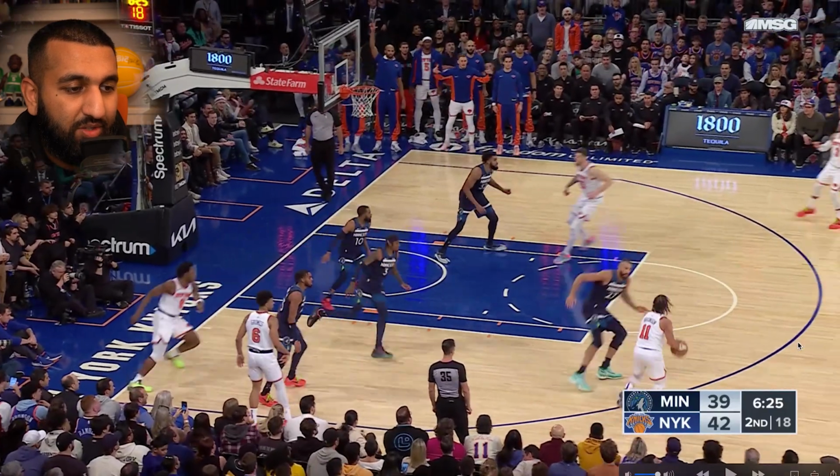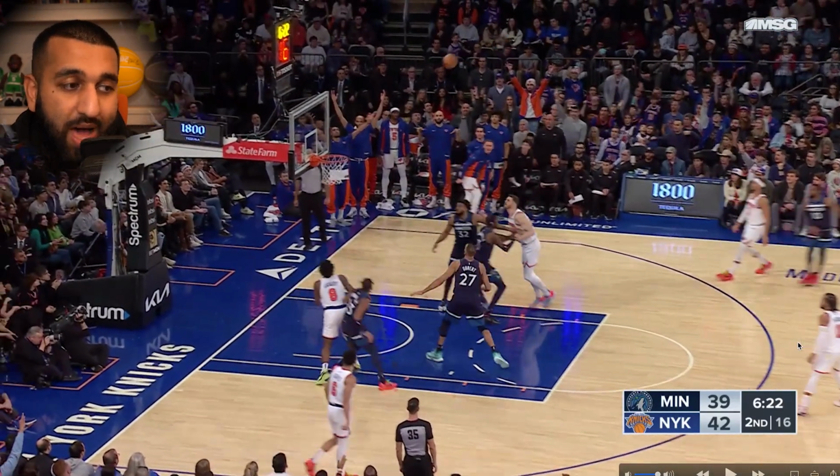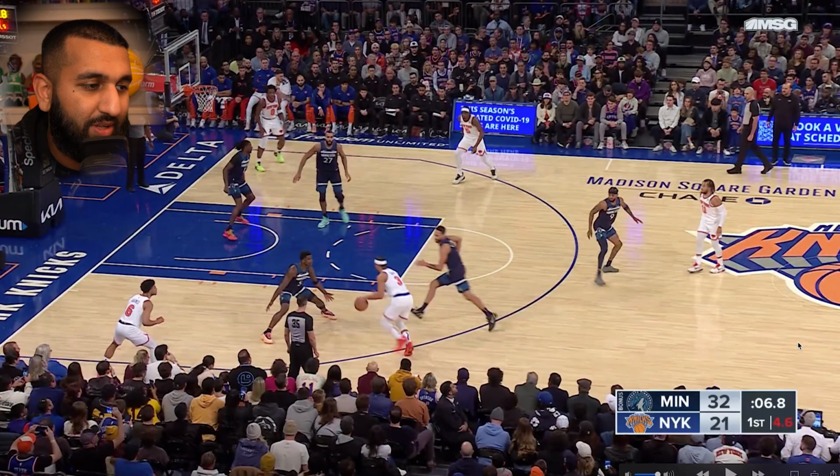They move the ball once. They move the ball twice. They find a wide open man who knocks it down. There's Josh Hart. He doesn't have the reputation of one of the league's best playmakers. However, he does have a high IQ and knows how to make the right reads when he does have the ball in his hands.